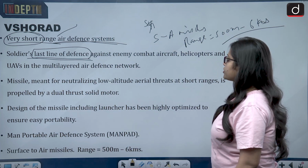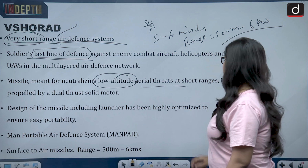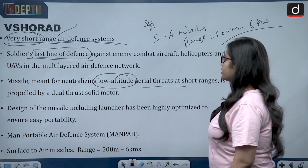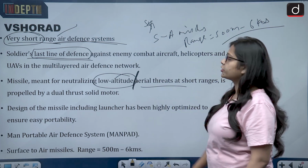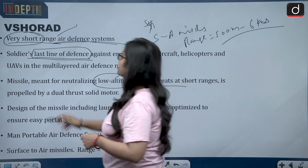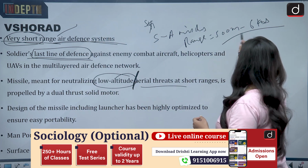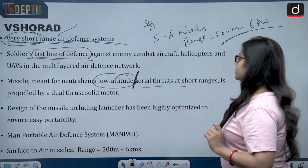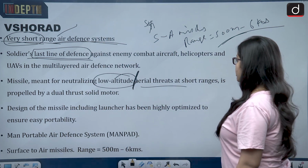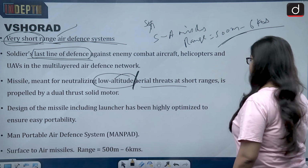The missile, which is meant for neutralizing low altitude aerial threats at short ranges, is propelled by a dual thrust solid motor. So low altitude, and that is why it is called a very short range air defense system, from 500 meters to 6 kilometers. The design of the missile including the launcher has been highly optimized to ensure easy portability.